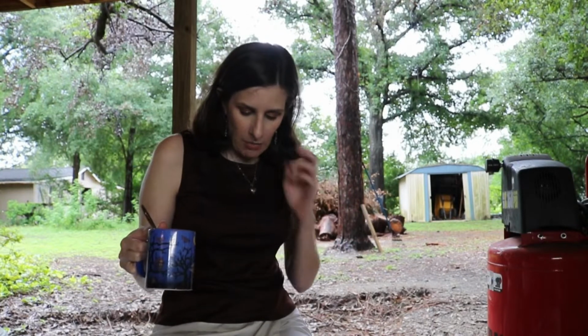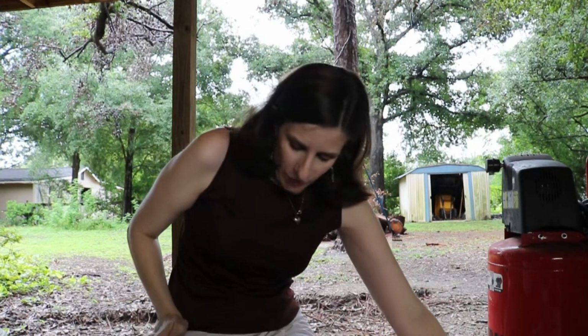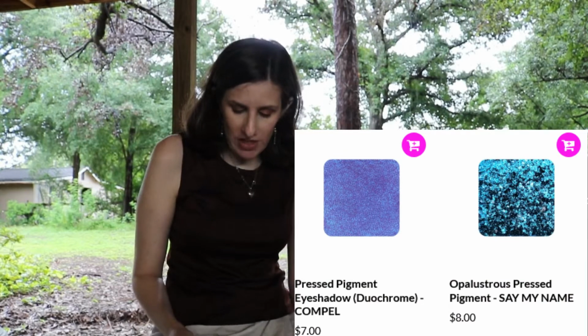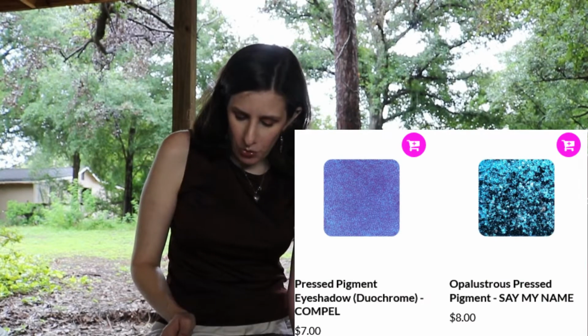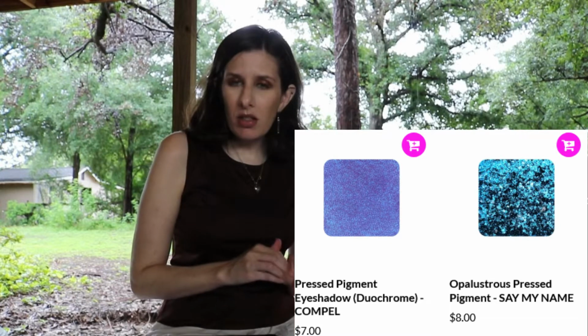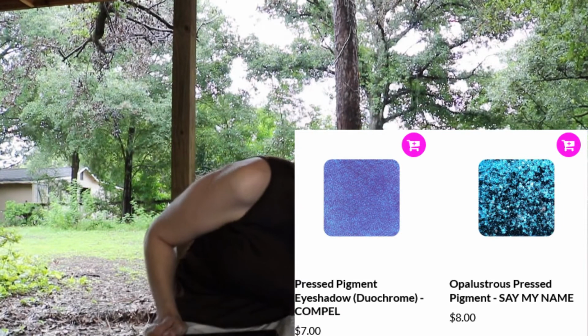And then there were some eyeshadows that I pulled. We have the Pressed Pigment Eyeshadow Jewel Chrome in Compel, which was $7. Opal Lustrous Pressed Pigment in Say My Name for $8. And they're both, one is like a blue purple and one of them looks like a chunky glitter in a turquoise.